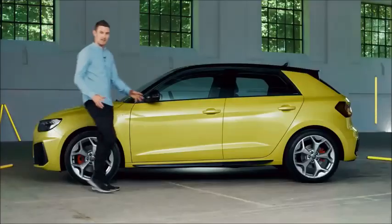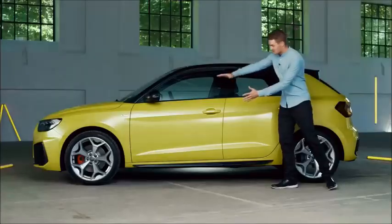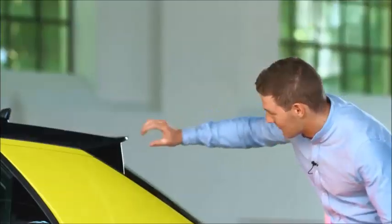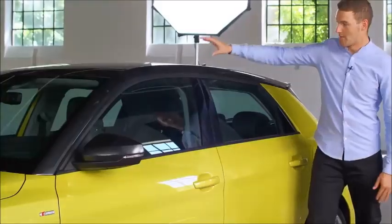The all-new A1 is both longer, but also wider. I think it's pretty cool that Audi keeps the livery simple with two lines going through the whole side of the car. Also a very sexy wing. You can choose different colors. In this case, yellow and black roof.